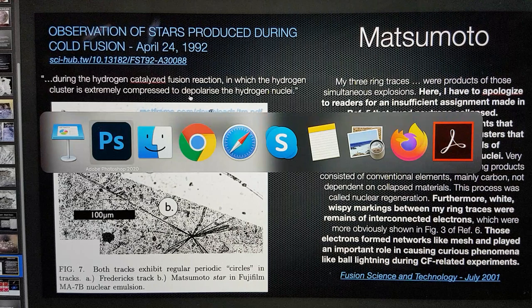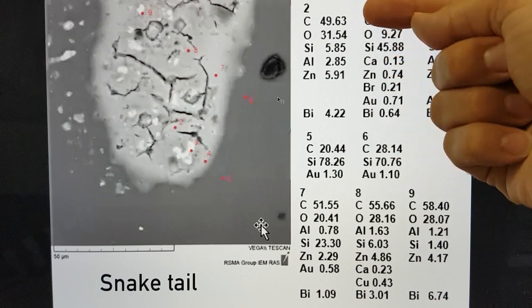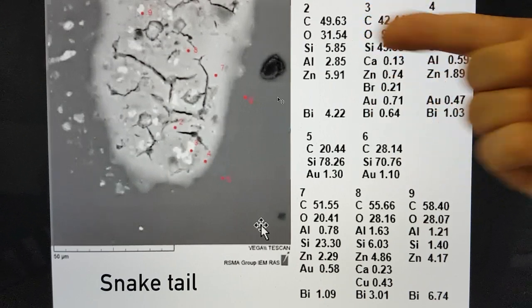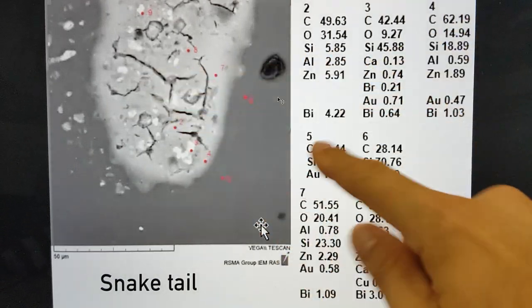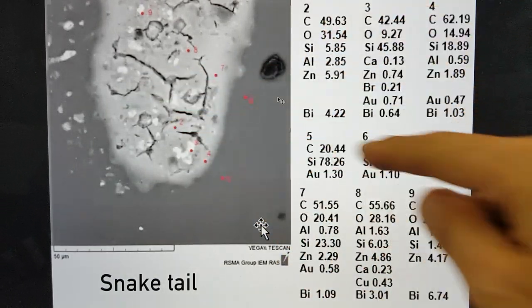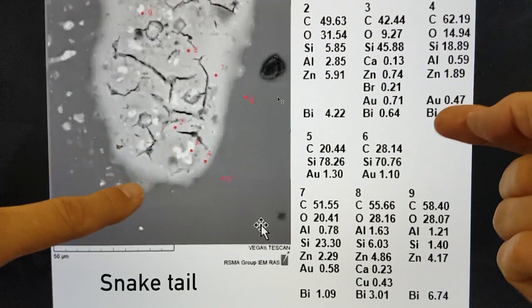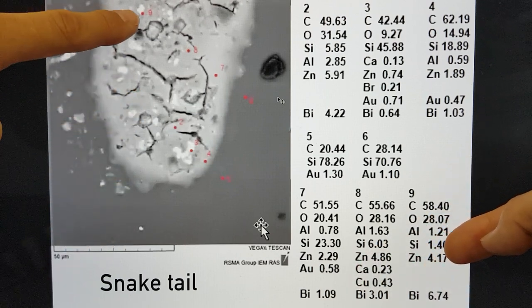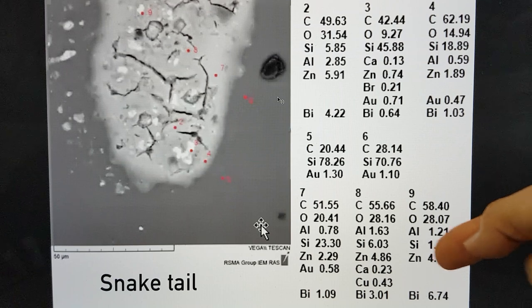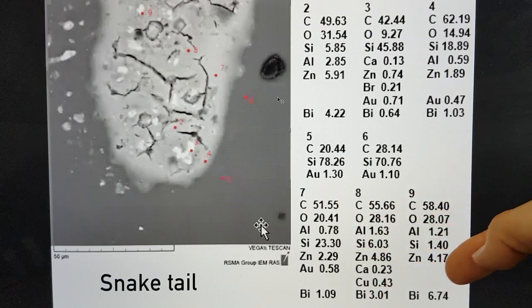And if we go back to his slide here, you can have a look at this in your own time. But of course, you have silicon in the wafer that's under there. You have gold. And it's interesting that inside this area, there is no gold on 2 here. And there's no gold on some other locations here. So for instance, on 9 up here. And there are elements such as aluminium coming in here, calcium, copper, zinc.